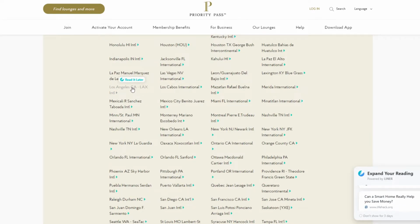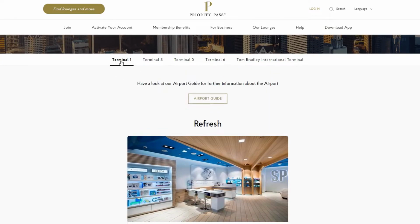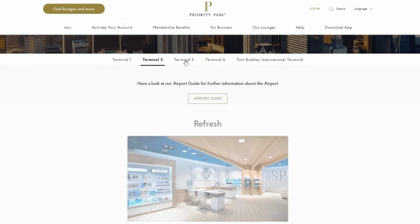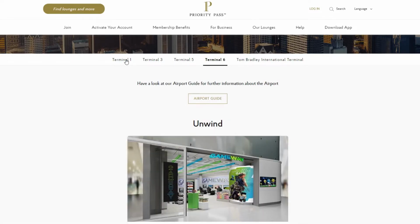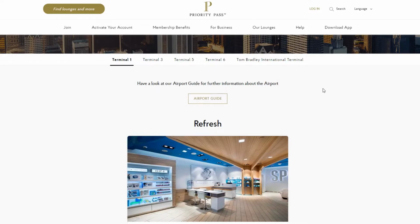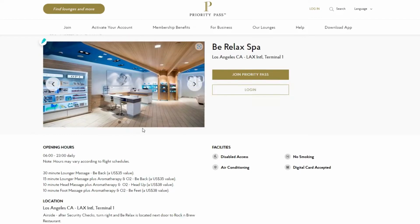And if I was to go to the Refresh Spa, then I would be able to get a 30-minute lounger massage, or a 15-minute lounger massage plus aromatherapy, or a 10-minute head massage plus aromatherapy, and it kind of goes on. And so you can click through these and see which ones you are able to utilize.